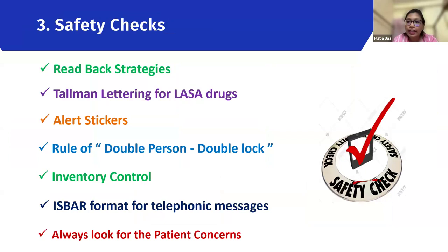Like if we are taking any medicine in verbal order, or we are going to give any one-time stat dose of medicine, or taking a verbal order over phone, we have to follow the read back strategy, and that must be documented in the SOP. Another one is the Tall Man lettering of the LASA drug, that is the look-alike and sound-alike drugs.